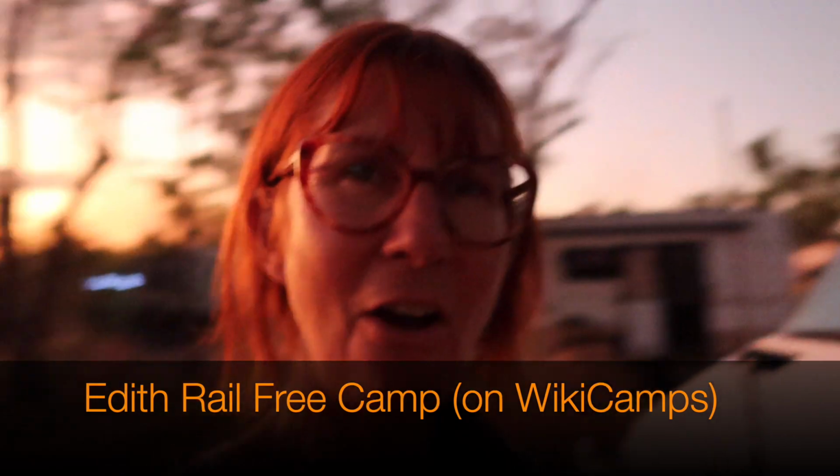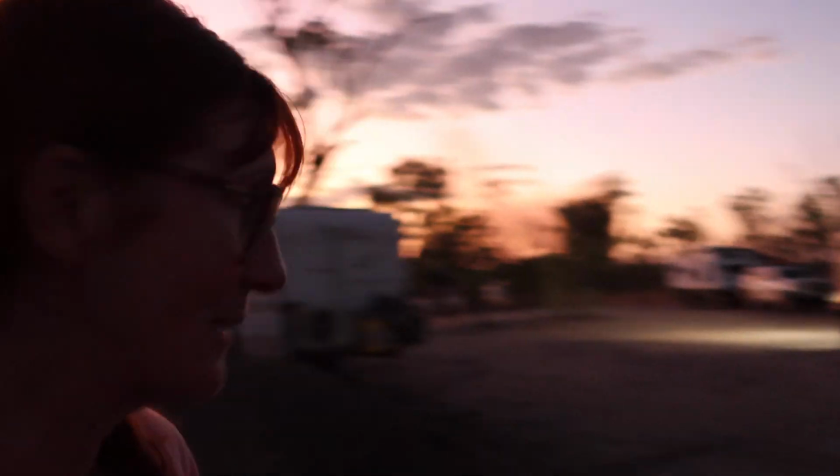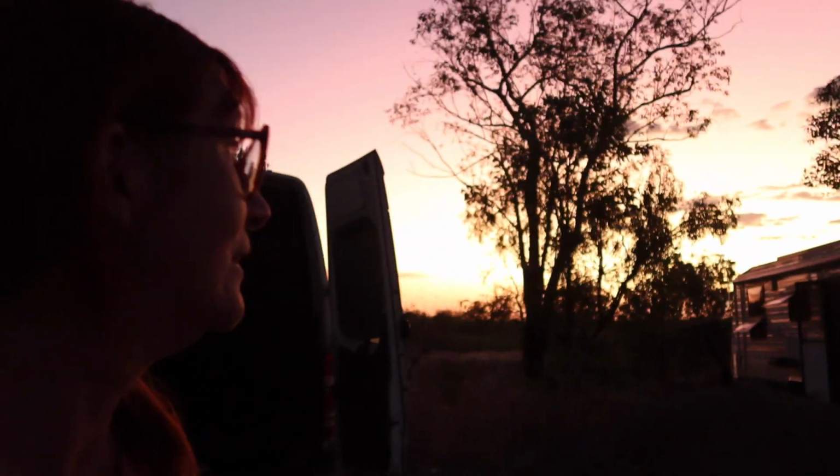So we're staying tonight at another beautiful free camp, and check the light. Sun has just set. We are just near Edith Falls. This place is full, and people are still arriving at this free camp. It's a really cool little free camp though. Looks really nice. Hopefully we have a nice, relatively peaceful night here, and there's not too many mozzies.